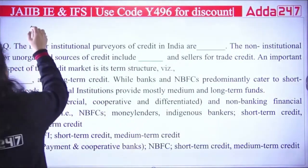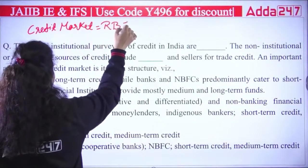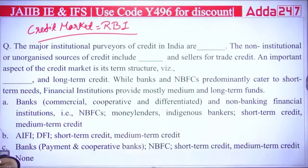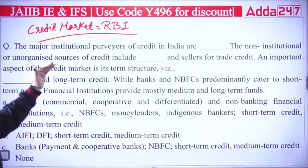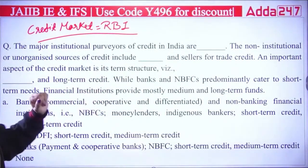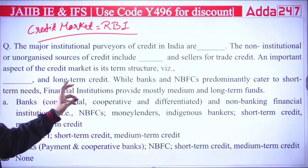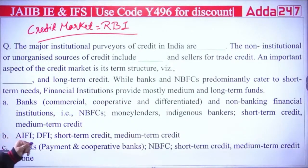First, we have a question on the credit market, which is regulated by RBI. The major institutional sources of credit in India are dash. The non-institutional or unorganized sources of credit include dash and sellers for trade credit. An important aspect of the credit market is term structure, which is dash and long-term credit. Banks and NBFCs predominantly cater to short-term needs, while financial institutions provide mostly medium and long-term funds. These are the four options in front of you; you have to answer which of the following is correct. Let me know the right answer.